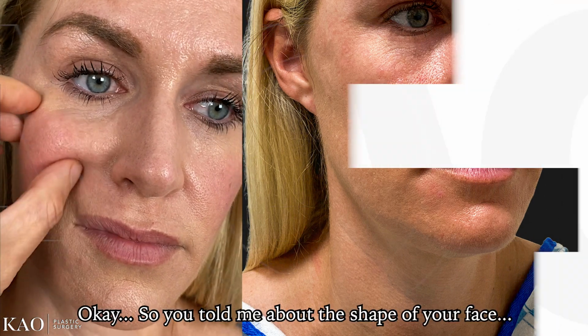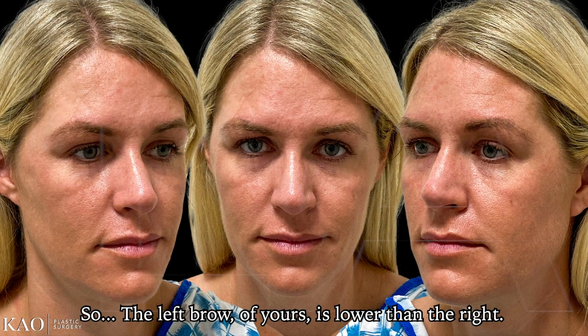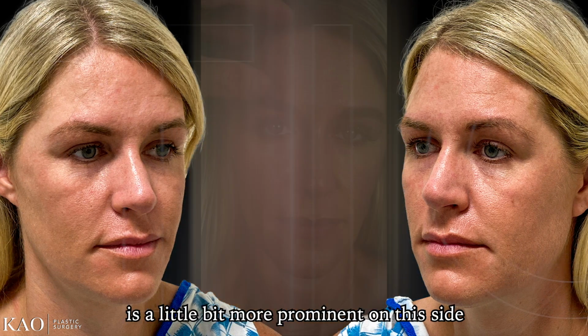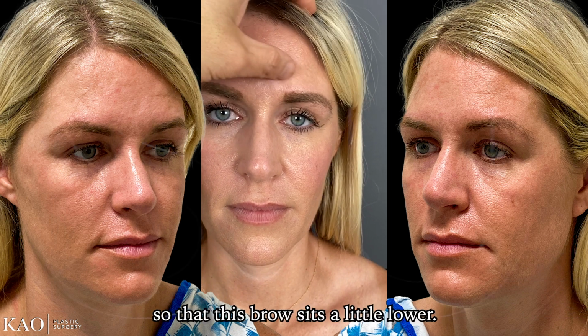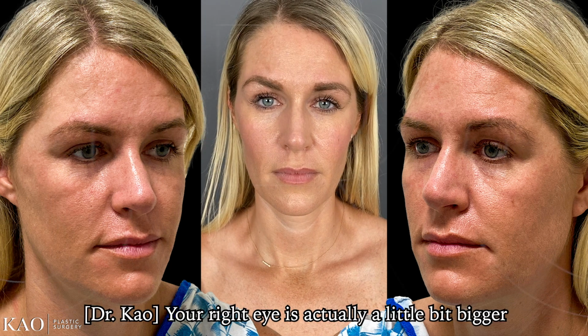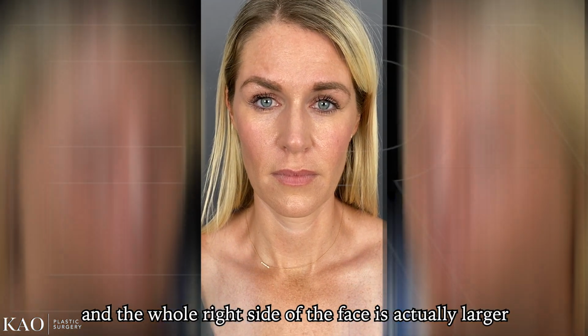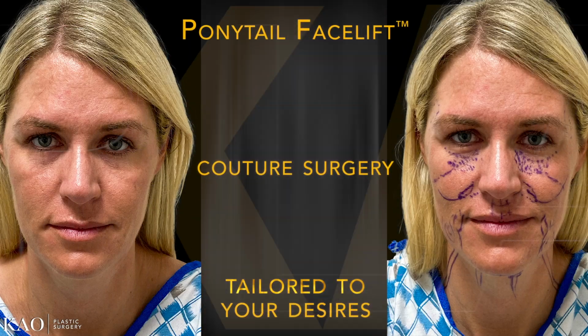Okay. So you told me about the shape of your face. You told me you have some asymmetry in the brow, right? So the left brow of yours is lower than the right. It's primarily because this bone is a little bit more prominent on this side. So this brow sits a little bit lower. Your right eye is actually a little bit bigger than the left eye. And the right side of the face is actually larger than the left side. And this asymmetry is normal for human faces.